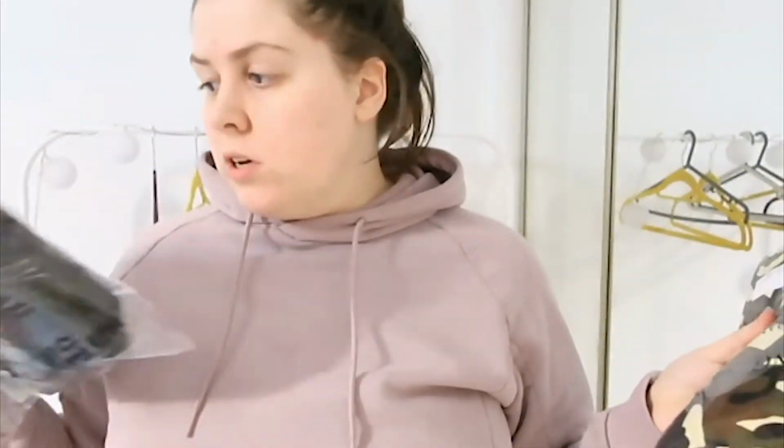So the next thing we have are 2 pairs of camo joggies. Here is the plus size camo. I really like these ones. I think I prefer these ones actually to the shape ones. They are a little bit comfier. It's a very similar fit, but the waistband is a little bit comfier and doesn't feel as skin tight on my calves. And there's a lot more stretch in the waistband too.